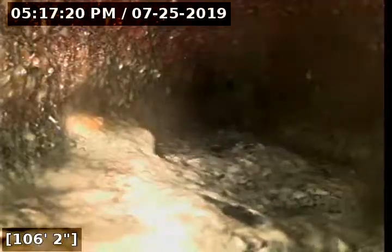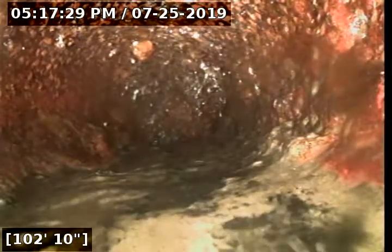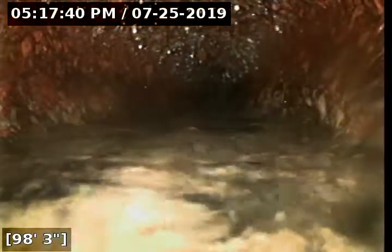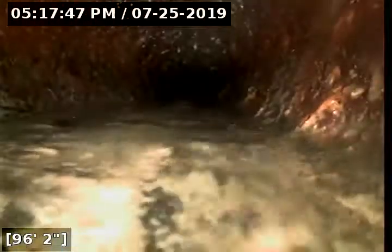Working our way from a downturn. And as you can see, the water is still flowing out. Give it another minute or two, and then that water should be completely gone from the line. About 95 feet remaining, still working our way back from cast iron.